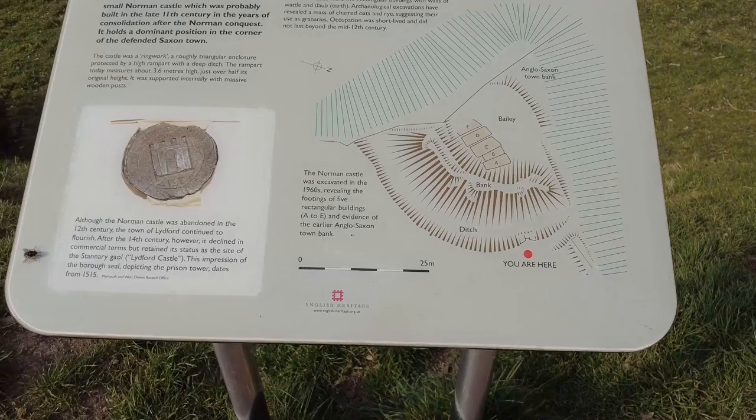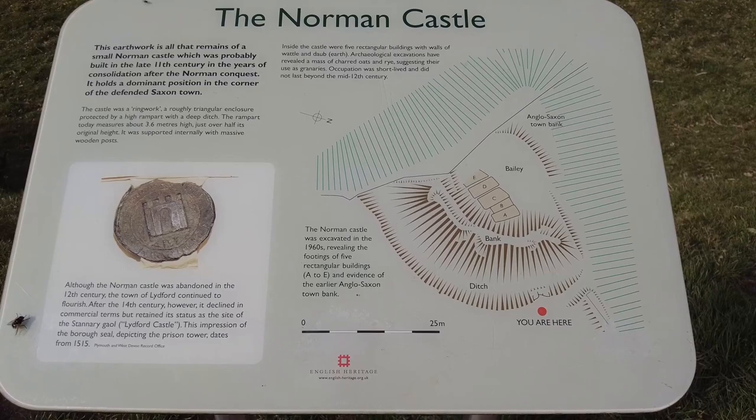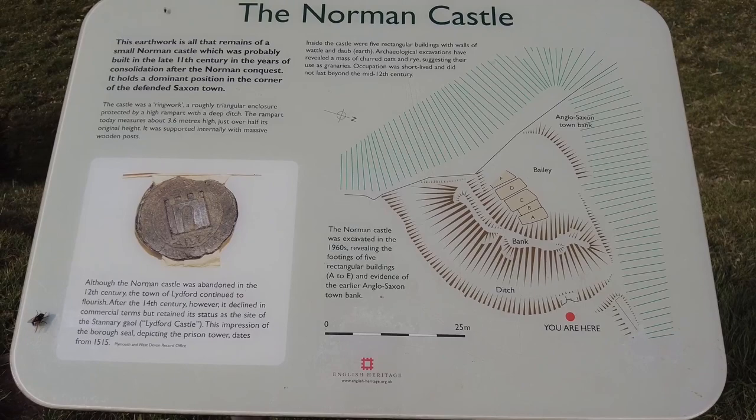And it says, this earthwork is all that remains of a small Norman castle, which was probably built in the late 11th century in the years of consolidation after the Norman conquest. It holds a dominant position in the corner of the defended Saxon town. The castle was a ringwork, which means a roughly triangular enclosure protected by a high rampart with a deep ditch. The rampart today measures about 3.6 meters high, just over half its original height. It was supported internally with massive wooden posts.